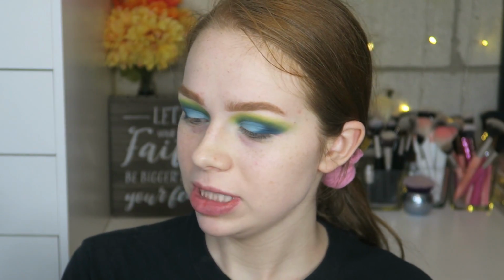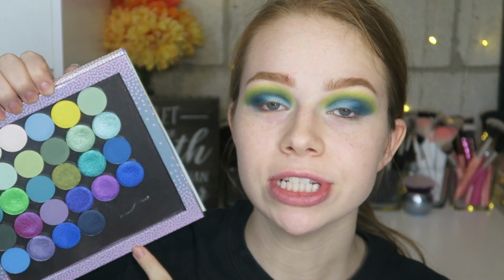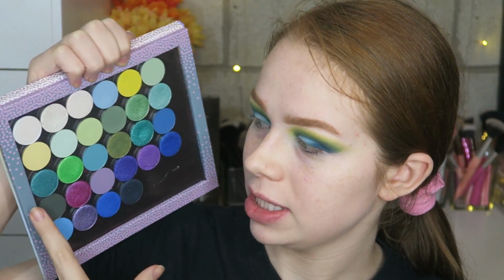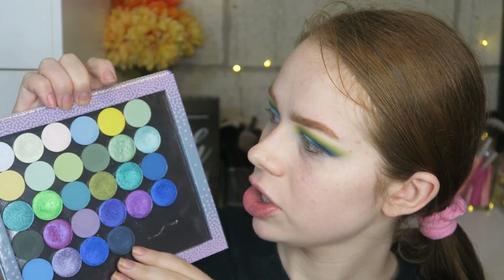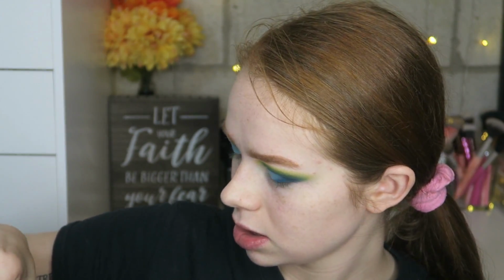So for my lid, I am going to be going into my Sydney Grace Cosmetics collection, and I'm going to use some single shimmer shadows because the Plouise palette is all matte. So I'm going to start off with this greeny blue shade right here, which is called Marine Waters, and then I'm going to go into this yellow right here, which I think is called Sunshine, Sunbeam.